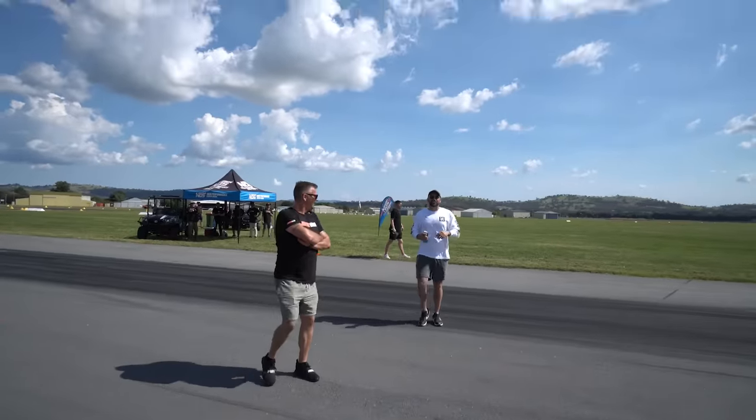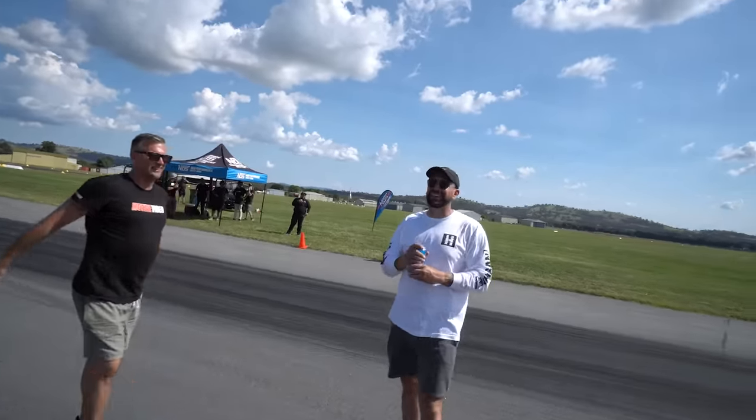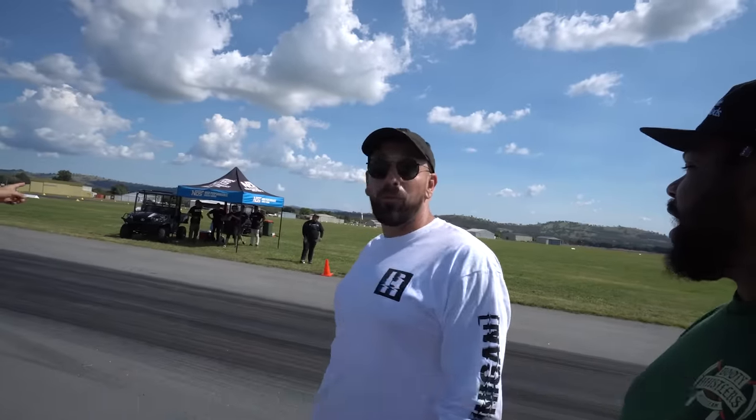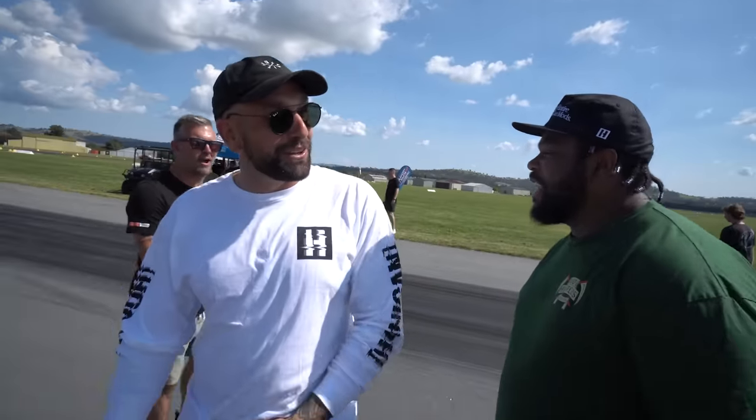Evo short shifted first and fell out of boost in second gear. Yeah, but dude, when that thing picked up, holy. Tried to punk me into dropping my arm, but I told him, hey, you wait till I tell you to go. Evo by 3 or 4 car lengths. Whoa! He's still around him.